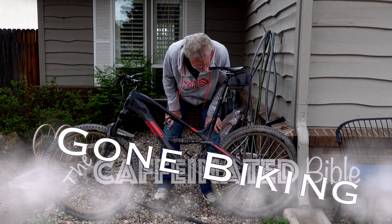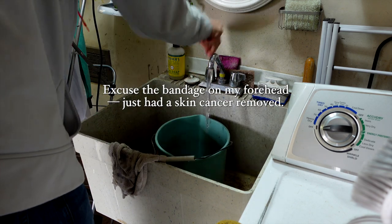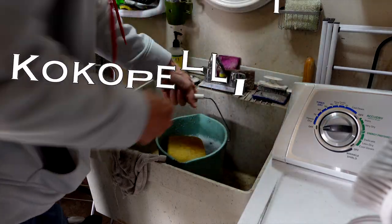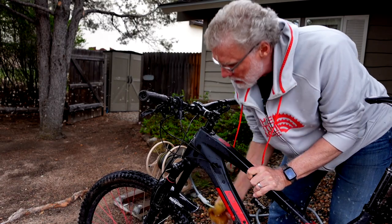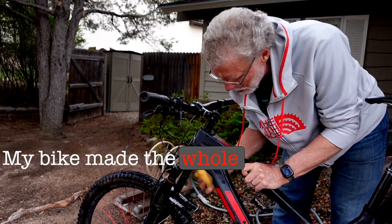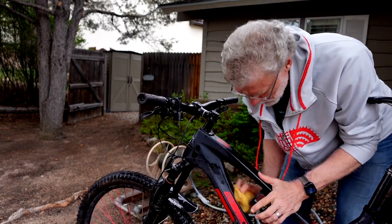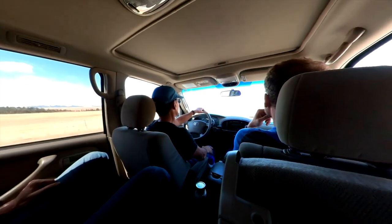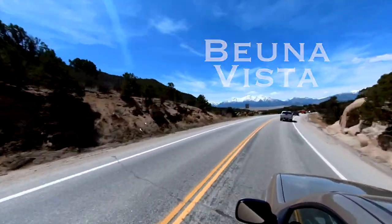Look at this bike. Who lets a bike get this dirty? My bike made the whole Kokopelli Trail, but I didn't. And I'm going to explain that as we go along here. Myself, my trusted sidekick, and my son Jonathan set out from Colorado Springs to Grand Junction, 3 days and 150 miles of mountain biking, some of the most mind-boggling scenery you will ever see in your life.